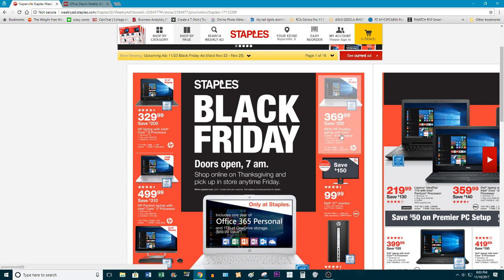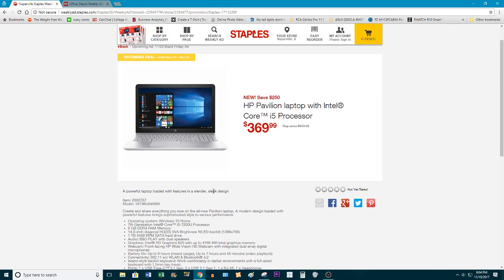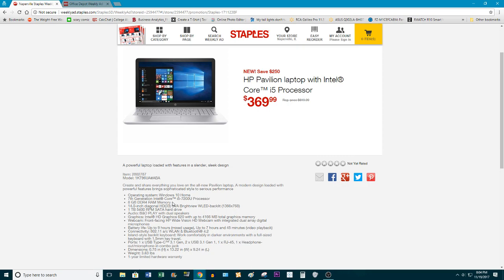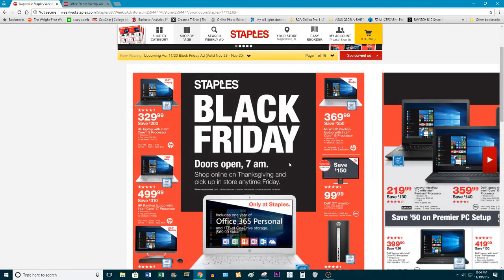Now, an HP Pavilion laptop with Intel i5 processor. This is alright. It's got a 7th gen Intel i5 7200U and a 1 terabyte drive. I gotta say, it's a good price, $370. And it's got Intel HD graphics 620. Intel HD graphics, it's nothing to boast about, it's relatively okay, but 8 gigs of RAM and an i5 on a $370 laptop, man, that is a steal right there in my opinion.